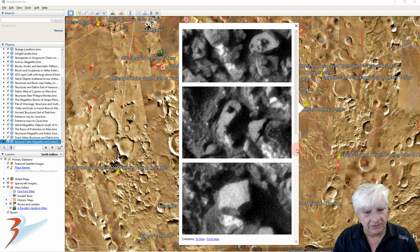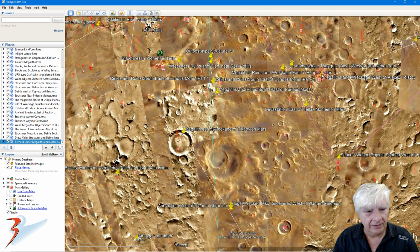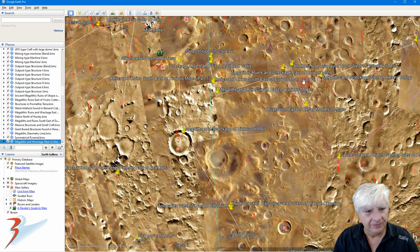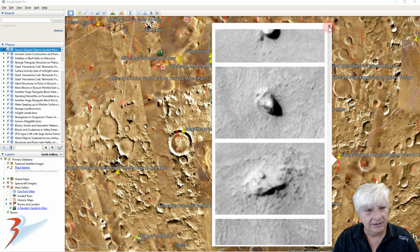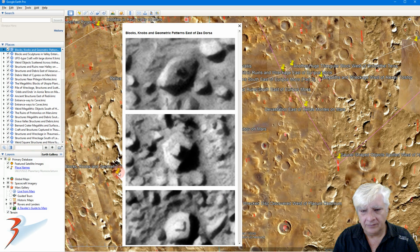More protrusions on these blocks. Check that out there as well. Looks like metallic debris. More blocks with knobs in their centers. Two UFO shaped objects there. Check that out. I've seen a couple of those designs as well, and in its center those small parts there.